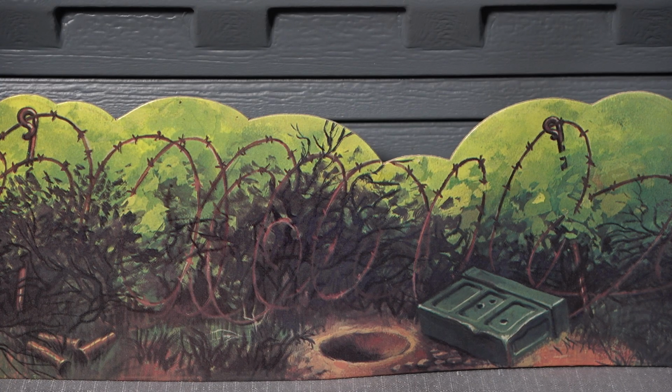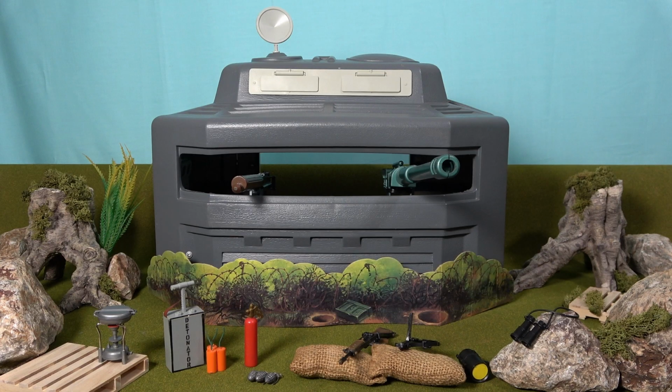The final accessory included in this set is a simple piece of cardboard, and while I'm not usually a fan of cardboard accessories, in this case it's the item that turns this pillbox into a gorgeous display centrepiece. With an illustration depicting scrub, grass and barbed wire, when you place this card cover in front of the Electronic Command Centre, it immediately creates the illusion that this fortified position is the central frontline location of Action Man's battle.